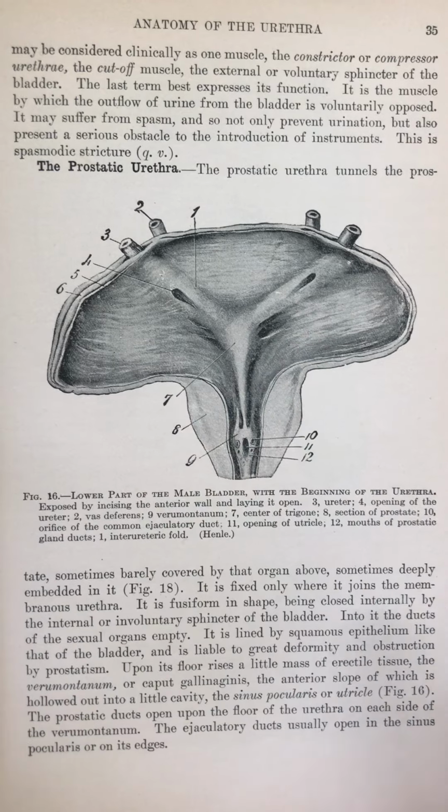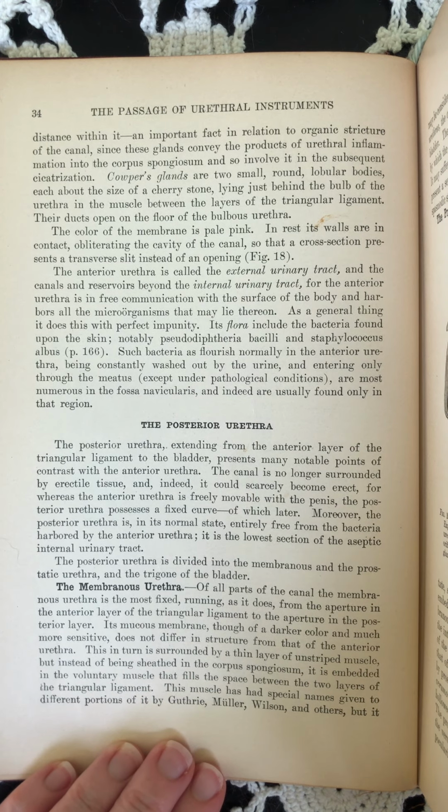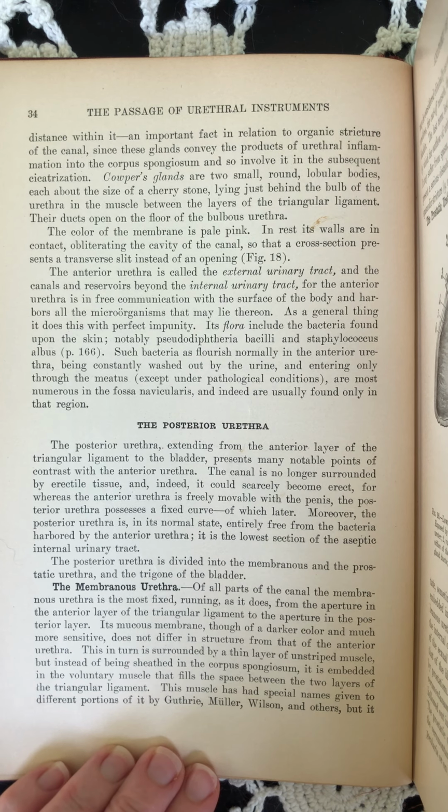for some distance within it, an important fact in relation to organic stricture of the canal, since these glands convey the products of urethral inflammation into the corpus spongiosum and so involve it in the subsequent cicatrization.